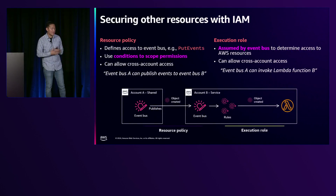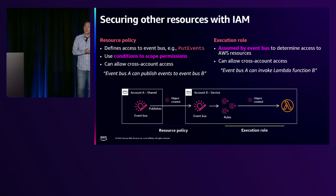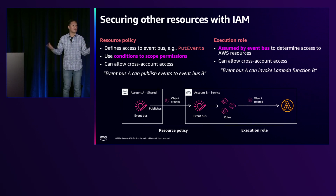So just maybe another example, we have EventBridge here. Again, where you could use this resource-based policy. This is the policy that says who can take this data plane action. And then the execution role, this is something that's going to be assumed and then will allow some action to happen here. So the example here is, as you're building out your AWS environment, you have a multi-account strategy.